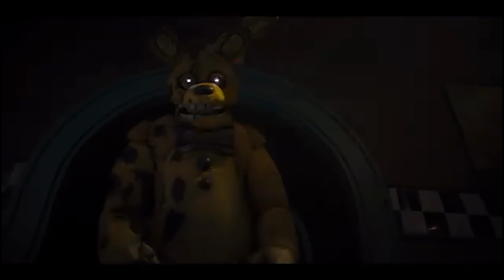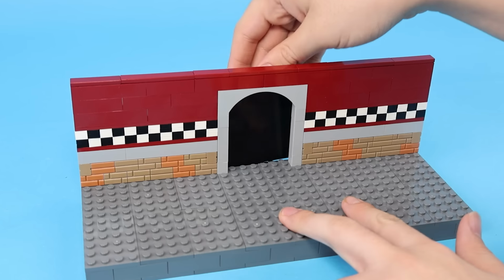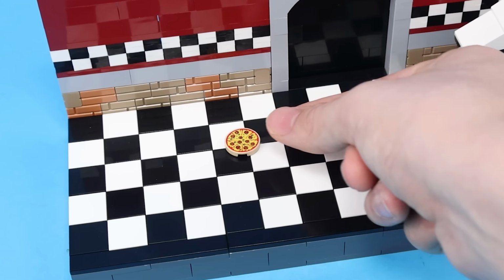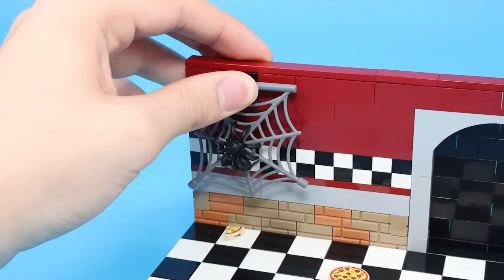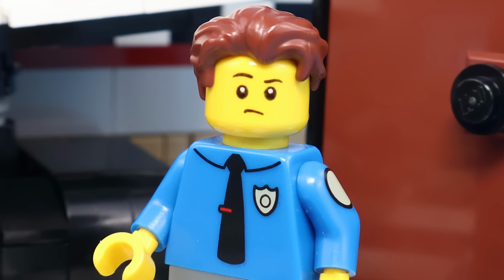The next movie I'm building is from the popular video game series Five Nights at Freddy's. And for this, we're building the scene where Springtrap appears in the movie. I made a small arch with black pieces behind it so it looks like a dark room. And added some pizza on the floor as well as a spider web, and Jason finds himself in the security guard outfit, which looks like the one from his dad in old photos.